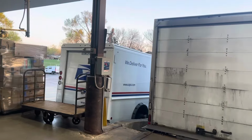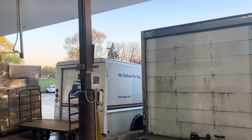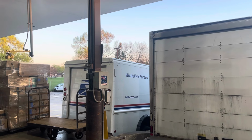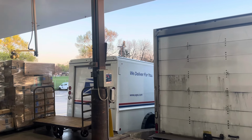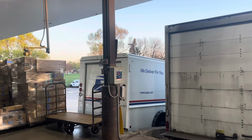Just finishing up unloading in Addison, Illinois. And just as a heads up, at this particular post office, as I was unloading, one of the postal workers arrived and asked me, "Hey, you're not waiting, are you?" And I said, "No, I just got here." And she informed me that this is one of the locations that you don't necessarily have to wait at.